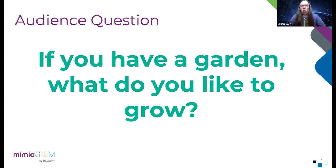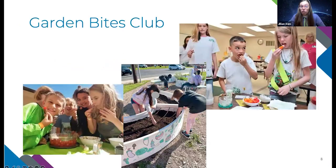We typically grow tomatoes. We grow a lot of peppers, like sweet peppers and jalapenos. Those are all very easy to grow. And of course, we love to grow herbs. With all of that together, we could make our own salsa. So that leads me into my next set of ideas.